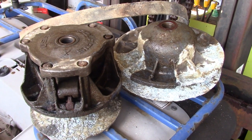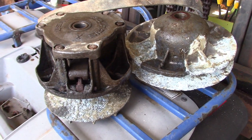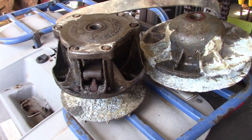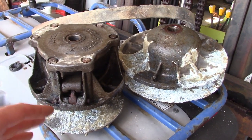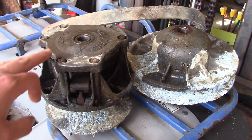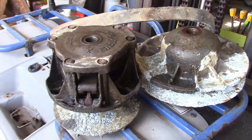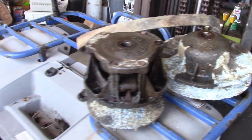Well, I think that's probably as far as we can go for right now. In my opinion, these parts are not salvageable. This flyweight is broken, but you know, the corrosion is just too much. And used parts for these Polaris ATVs are plentiful and they're not that expensive. I can buy a good used primary and secondary clutch and a belt for probably $150, maybe $180. So I think I'll go ahead and do that.